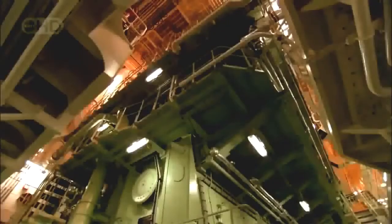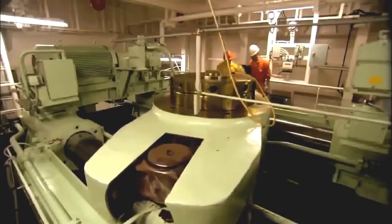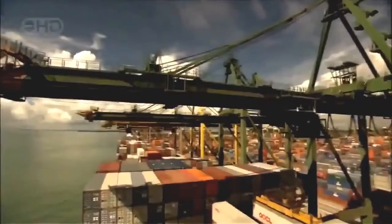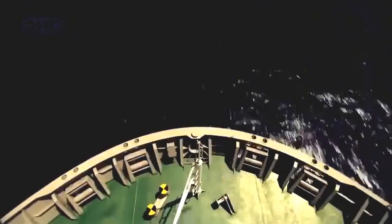Come experience life aboard a maritime megastructure. Witness the mechanics and machinations of life at sea. And visit the bustling ports that feed the ever-growing world of trade. Welcome aboard the OOCL Atlanta.